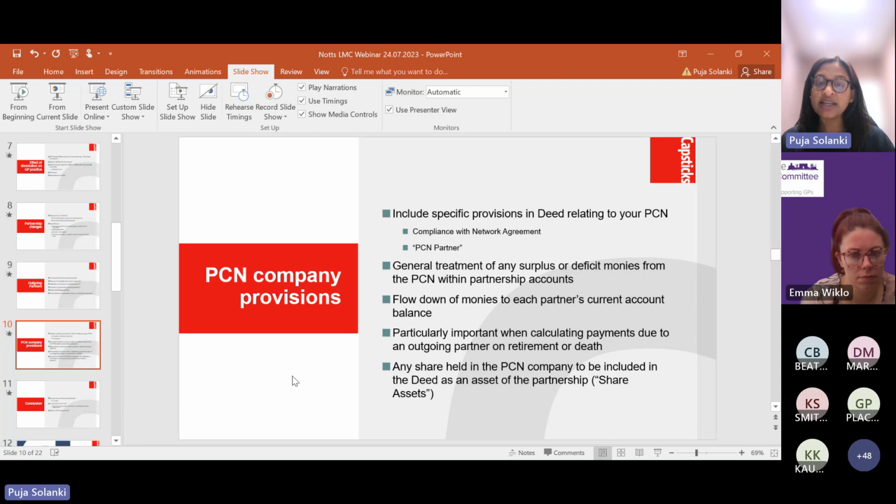Finally, we see a lot of PCN incorporations. That would be forming a company that then becomes a part of your network and becomes what's called an associate member of the network. Partners within the partnership may hold shares in that PCN company. So you need to make sure that the shares held by one or more of the partners in that company are included in the partnership deed as an asset of the partnership. We would refer to that in our deed as a share asset.